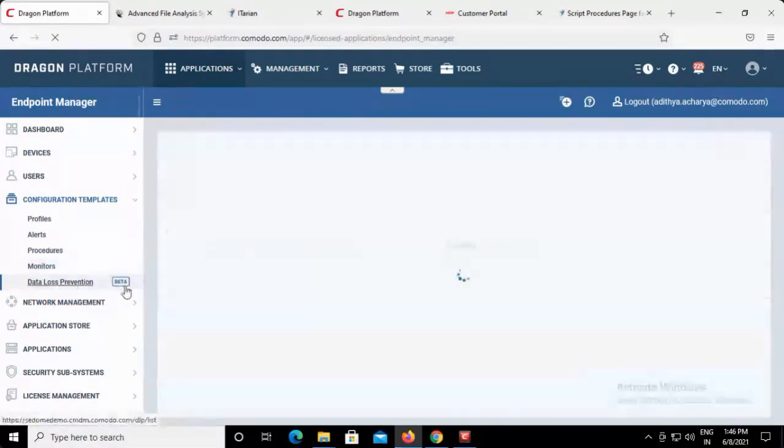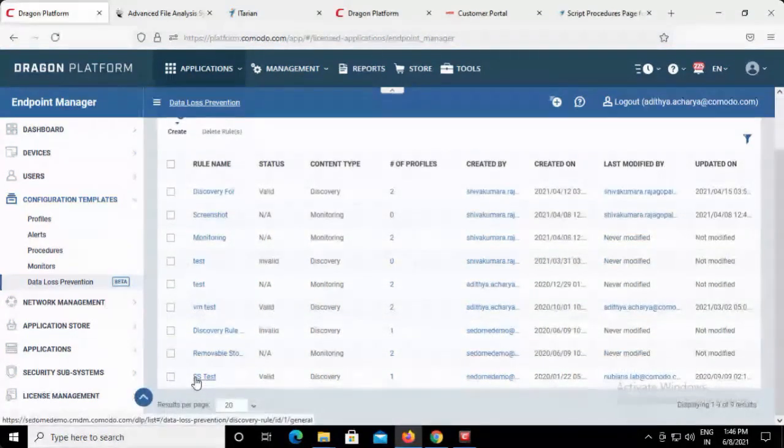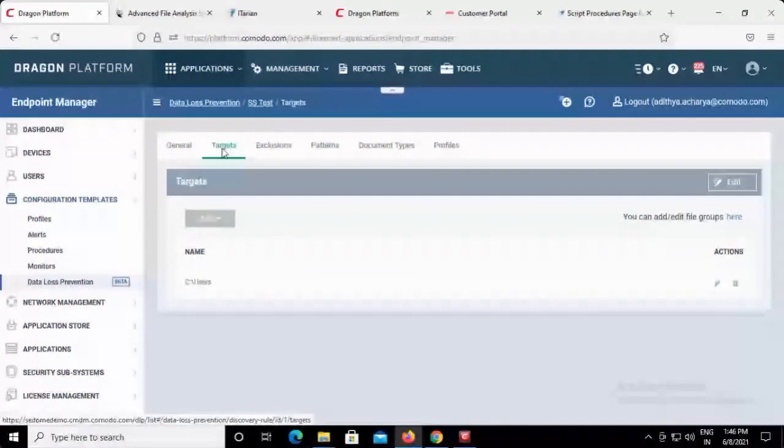There's this DLP, which is right now in a beta phase, and somewhere before Q3 of this year, it should be live. But even now, there are multiple things which you can do. Basically, you can create two rules, a discovery rule and a monitoring rule. By creating a discovery rule, you should be able to specify a few patterns, or you can use predefined patterns. Based on these patterns, you should be able to scan through a target, which is a file group or a drive. And if you find anything suspicious in it, you can take actions on those files itself, like quarantine or block it.